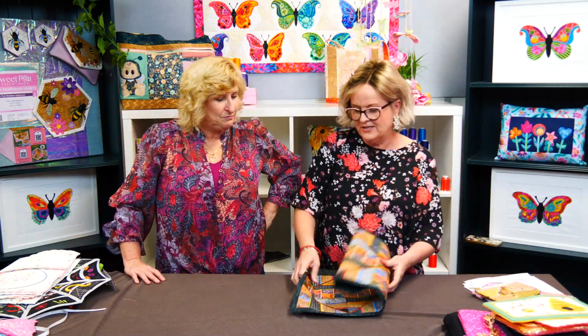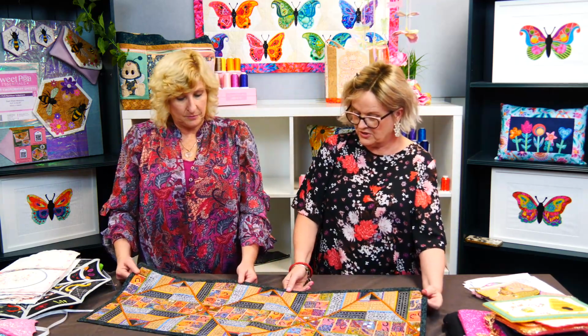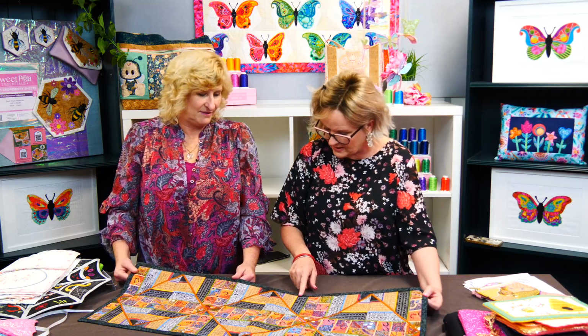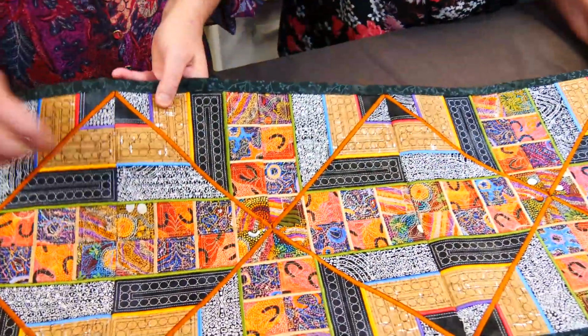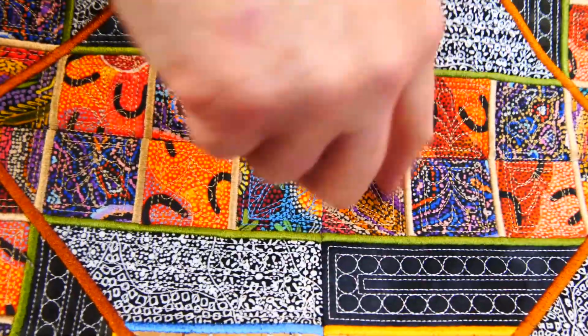So this is our main sew-along group. We're all stitching in the group at the moment. This one is called the Illusion Blocks and Table Runner. It's one block, but it's a very intricate block because it's got all the pieces. It's actually hard to see. We've used some Aboriginal fabrics. It's hard to see, probably, but they're little squares.